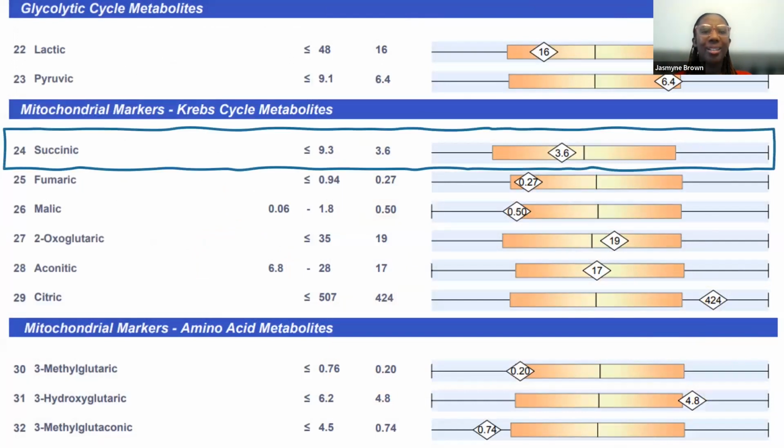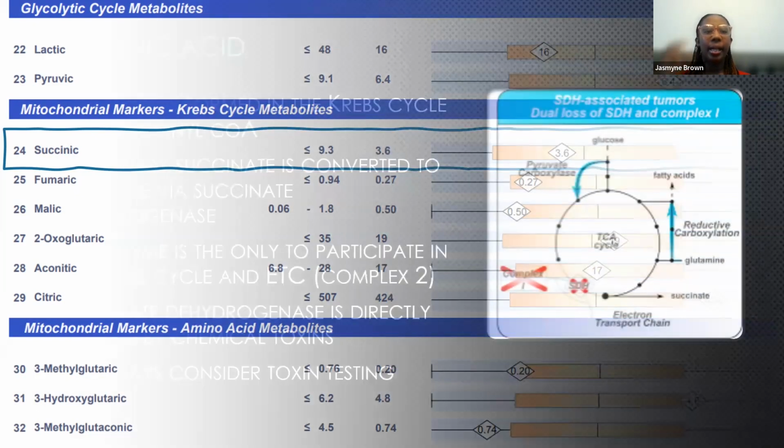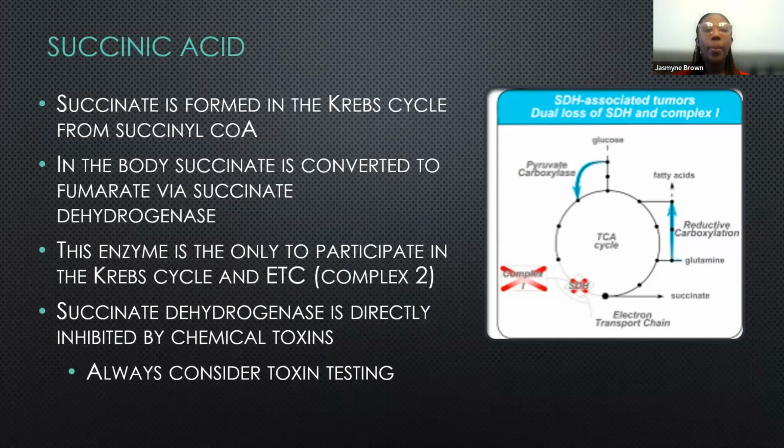Now, I do also want to point out succinic. If you remember, I said on the first page, you definitely want to look at marker 7. On this page, you want to look at marker 24. Okay, succinic acid is one of my favorite markers because it's produced from a compound called acetyl-CoA in the Krebs cycle. It's then broken down by succinate dehydrogenase. This enzyme is what converts it to fumarate. Well, this enzyme is special because not only is it in the Krebs cycle, it's also in that electron transport chain that nets us 34 ATP.